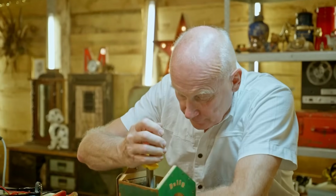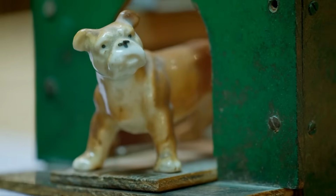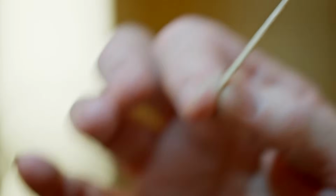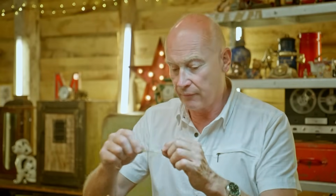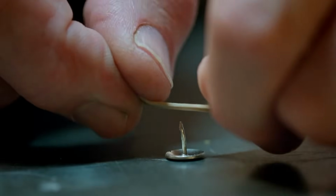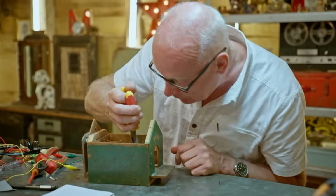Looking top dog once again, thanks to Kirsten, Pop-Out Polly is ready to be rehoused in her renovated kennel. The elastic band here is the final part which makes Polly activate. What I've got to attempt now is to put the first drawing pin to the elastic band, and ideally centre it. That's it, like that. I think that's about there.